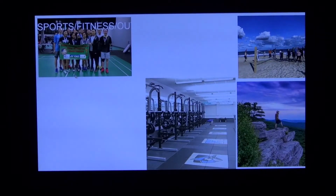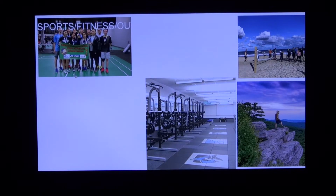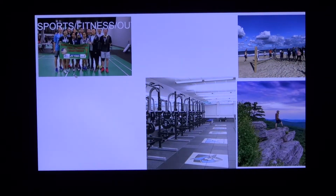Here's some sports, and we have a great gym. We have 2 gyms. One is on Homewood campus, one is on the medical school campus. So no matter where you are, you're going to find a gym if you want to work out. And there's hiking areas around here because we are near the Appalachians, I think. So you definitely can hike.